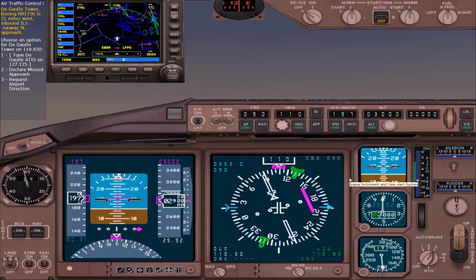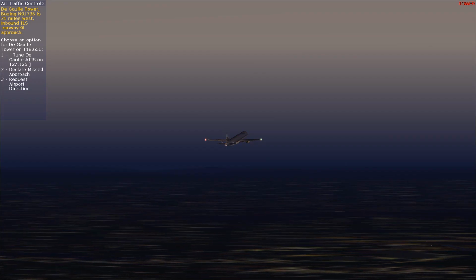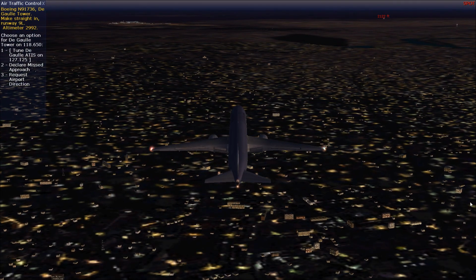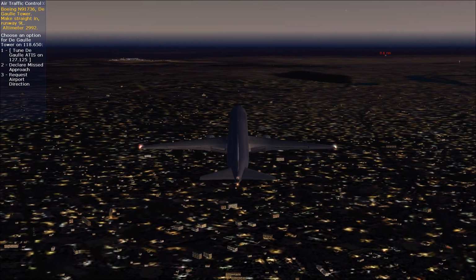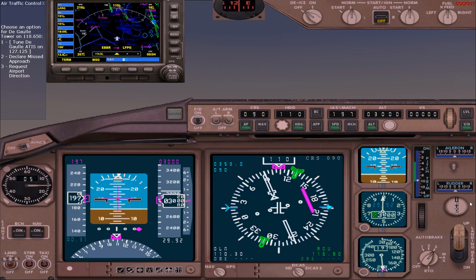Tower, Boeing November 901736 is 21 miles west, inbound ILS runway 9 left, approach. Boeing November 901736, the tower. Fly straight in, runway 9 left, Boeing 736.